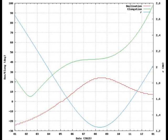The problem is that it's not ideally placed for us. So these three curves, this shows the elongation. So it's just been through conjunction. It's coming out from conjunction now. This is the distance from the sun. This is the declination. It's moving north, so that should be good for us. It's moving away from conjunction, which also should be good for us. But unfortunately, our nights are getting shorter and shorter and shorter because of the summer.